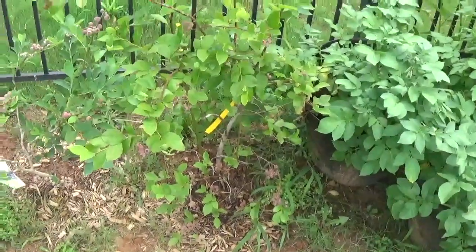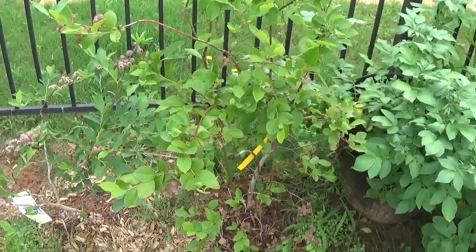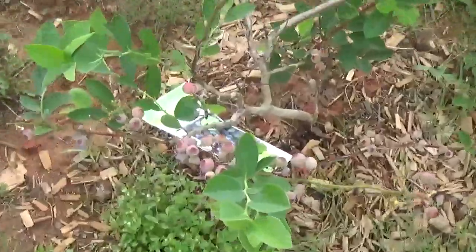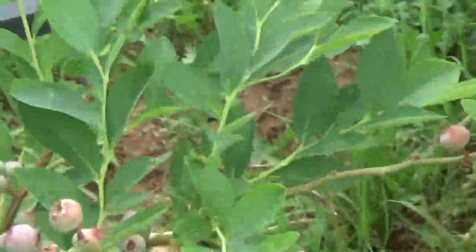The blueberries are doing all right. I feel like some of them are being eaten off or falling off, because I feel like there was more blueberries on here before, but I mean there's still quite a bit, so I won't complain too much. They're starting to get their color, not so much green anymore, starting to get purple.